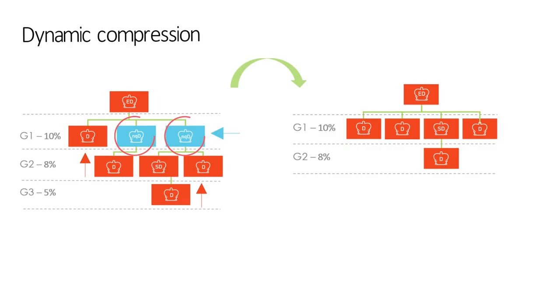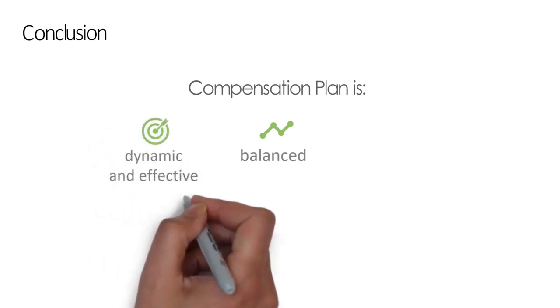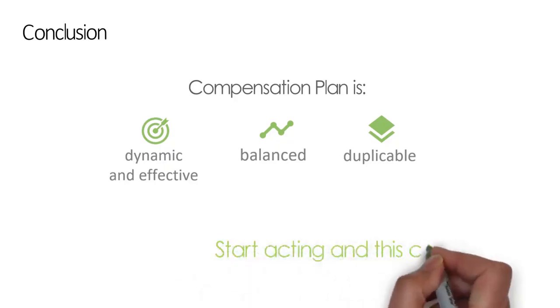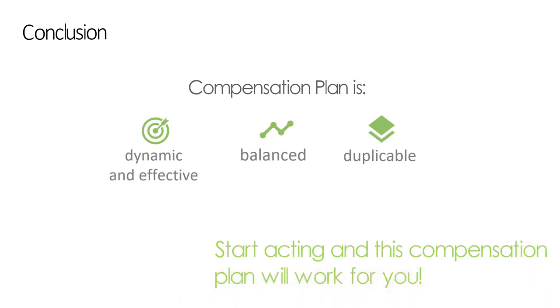That's cool. I hope that we were able to show you that Coral Club's compensation plan is balanced, effective, dynamic, and easy to duplicate. If you're unclear about certain parts of the presentation, you can always come back again. This compensation plan can work for you if you believe in it, if you believe in the company, if you believe in the products and in the people that brought you here. And of course, only if you start to act. I wish you unlimited growth with Coral Club.